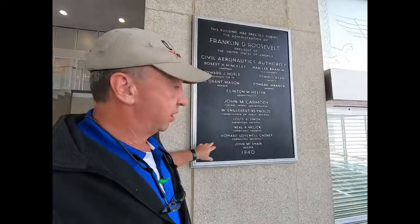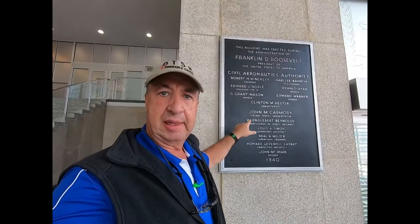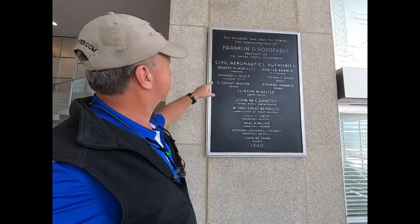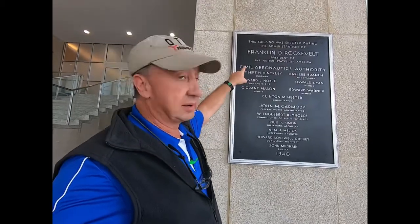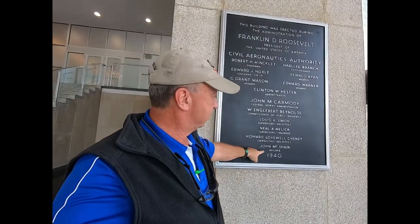This plaque here is a recreation, but it still commemorates that this building here at National was the first terminal to be constructed under the Civil Aeronautics Authority. Those were the people involved in it. Franklin D. Roosevelt, President of the United States, and John McShane was the builder in 1940. It was actually started well before 1940. They started moving dirt in about 1936, but lots of pictures out here of DC-3s on the ramp.